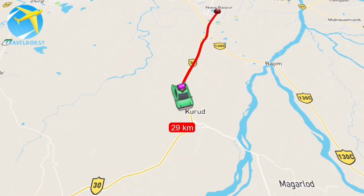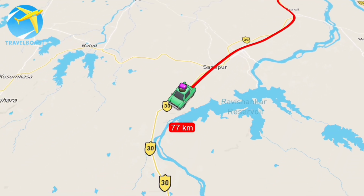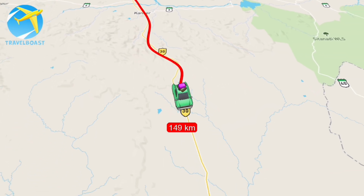Out on another road trip, this time to the south. We will be traveling from Raipur to Visakhapatnam via Kanker, Kondagaon, Jagdalpur, Koraput and Salur.